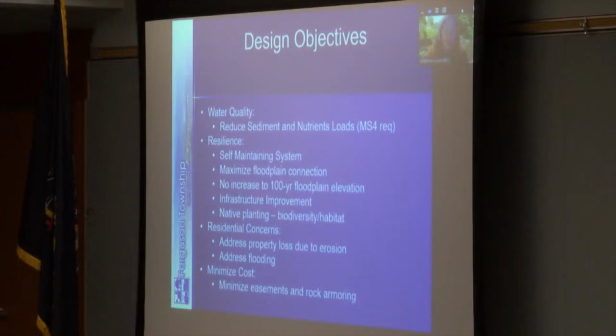Our restoration design objectives include reducing sediment and nutrient loads by arresting the erosion to improve water quality. This is to fulfill your MS4 permit requirements that Aaron's been alluding to. Address resilience benefits, including establishing a self-maintaining stream system, maximizing floodplain connection, maintaining or reducing the 100-year water surface elevations, improving storm infrastructure, and establishing native planting to improve habitat, stability, and biodiversity. We also are looking to address residents' concerns, including flooding and property loss. And we are looking to minimize the cost by reducing easement requirements as well as needs for a lot of imported rock.